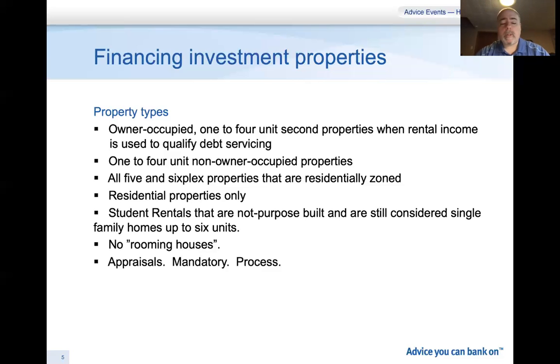Only residential properties. I'm not into commercial. I tried commercial banking one time, couldn't do it. Bored as you know what, because it's a 6-7 month turnaround. I'm good with residential.